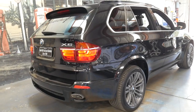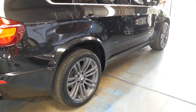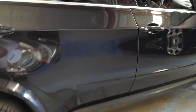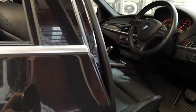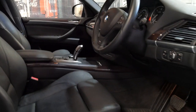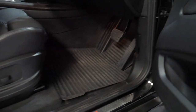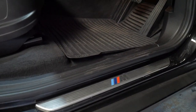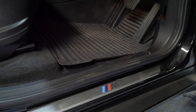It's got the 360 view camera. It's got the newer looking motorsport alloy wheels. It's got rubber mats, which is always good. And obviously being a motorsport, it's got the motorsport on the trim as you get in and out of the car as well.